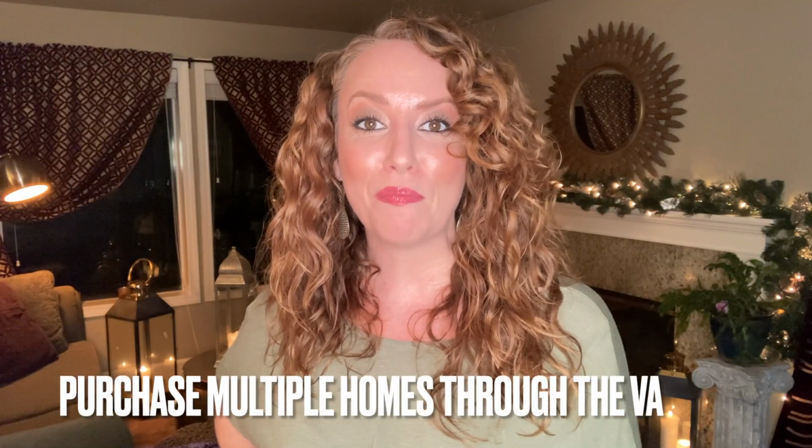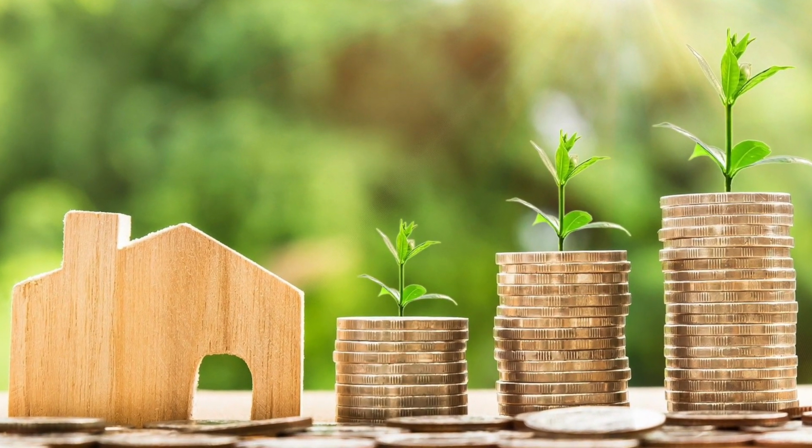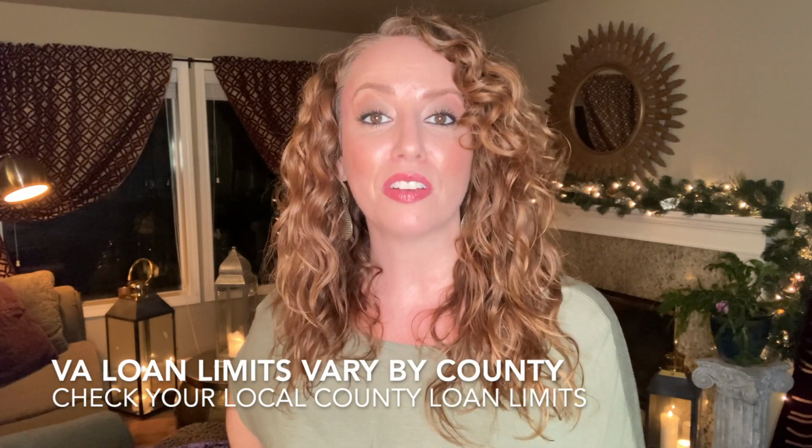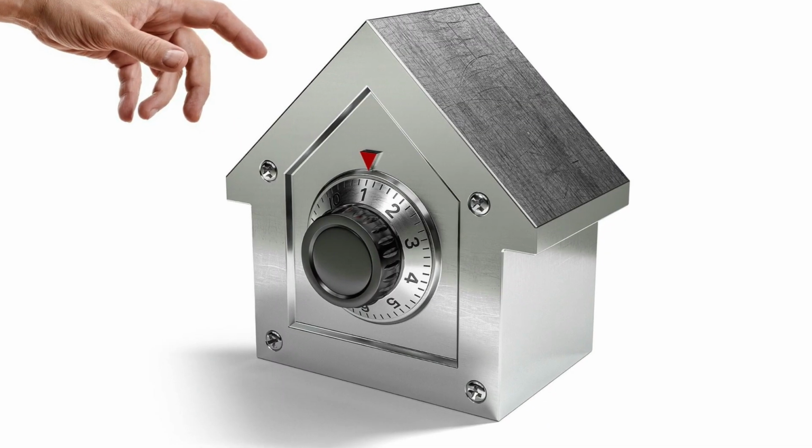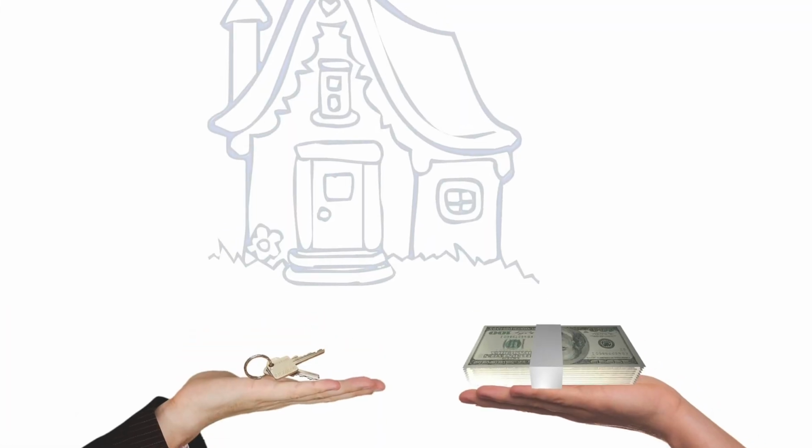Tip number 5, did you know that you can use your VA loan benefit for more than one purchase of a home at one time, depending on the purchase price? Currently, the loan limit for VA loans in Pierce and King County here in Washington is $647,200. Therefore, you could have one loan for $300,000 and another loan for $347,200. Now, if you happen to find another home that you'd like to purchase above that loan limit, just know that you're going to have to bring 25% of the difference to the closing table at closing. So, depending on the purchase price, it may be better just to go ahead with a conventional loan.